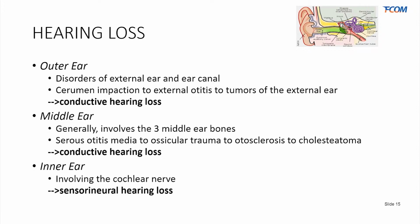For the outer ear, we're really focusing on a conductive loss, and we're thinking about disorders of both the external ear and the ear canal. Our minds should already be thinking of possible cerumen impaction, otitis externa, or tumors of the external ear. For the middle ear, we're focusing on a conductive loss as well, and we're thinking about disorders that involve the 3 middle ear bones. We should be thinking maybe about serous otitis media, ossicular trauma, otosclerosis, or possibly a cholesteatoma. And for the inner ear, we're focusing on sensorineural hearing loss, and we're thinking about disorders, for example, that may be affecting the cochlear nerve.